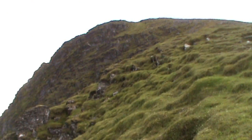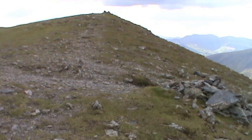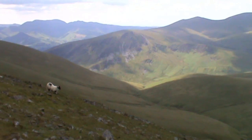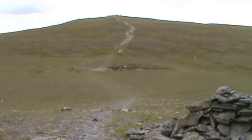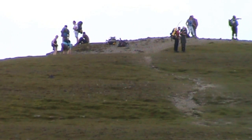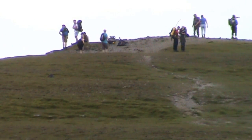We keep going. When you make it to the top, turn immediate right at the side of the cairn and just walk uphill a few more feet. As we walk uphill 30 feet, we take a shot to our right hand side. The path levels out. We head forward towards Hall's Fell. As you can see, there's a fair few people on top.